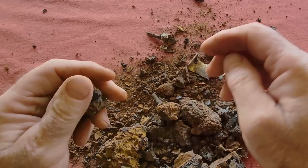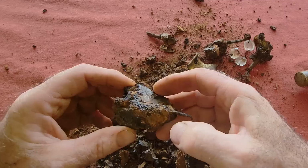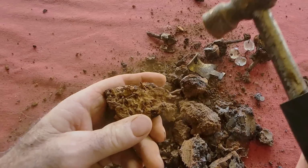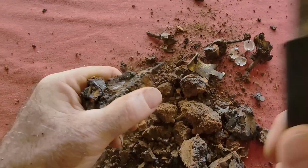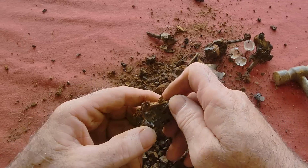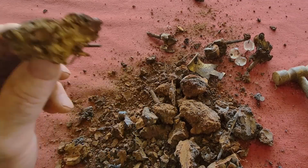I'm not sure about that. That's all iron. I'm not going to worry too much. Don't see anything here. This might be something there. That might be part of what we already broke off. Ah, there we go. Look at all the nails. Alright, I'm just going to call that a pile of nails, alright?